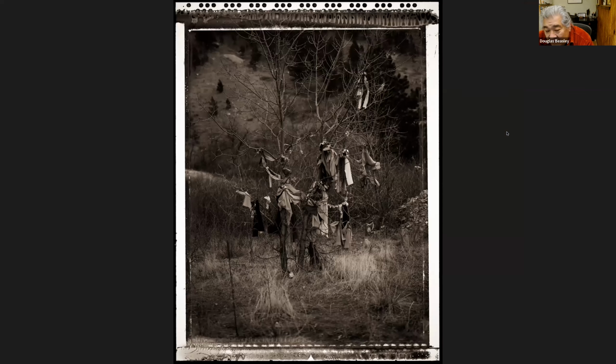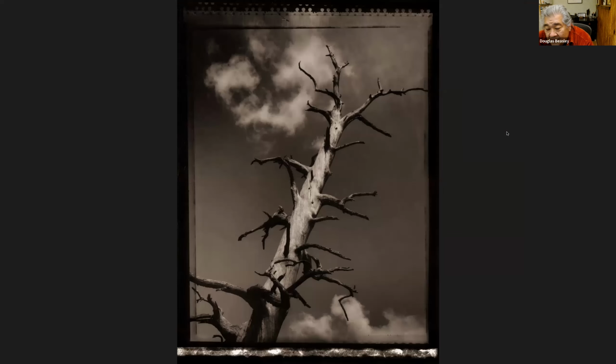These are prayer flags and a tree at Bear Butte. A tree in the Black Hills. All of the Black Hills are very sacred to the Lakota people.